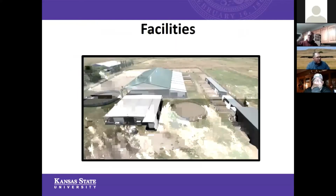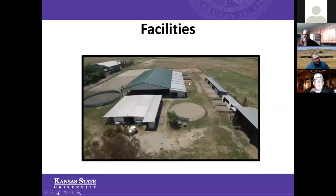So, once again, look at the different types of facilities that are laid out in this overlay of this horse facility. We've probably got, you can see my pointer, the stall barn here. We've got some covered areas here with some turnouts, stall barns, etc. Some larger, maybe dry lot pens. And we've also got some equipment and hay storage over here.